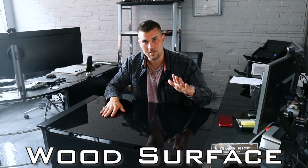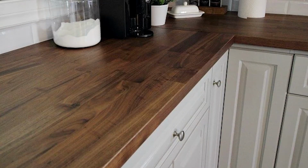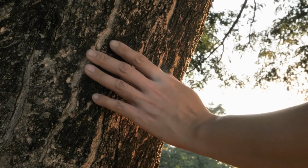So option number 2 is the fancy, elegant wood surface, which is terrible. It is absolutely terrible. It's $25 a square foot on average. And wood is not meant to be a countertop. Wood is supposed to be behind the scenes, underneath something. Look at your roof. It's covered by waterproofing, then it's covered by shingles or rubber. Okay? Look at your walls. It's covered by insulation, it's covered by drywall, it's covered by paint. Okay, wood is solid when it's dry and when it's untouched behind the scenes. Hence why it grows underneath bark. It needs to be protected.